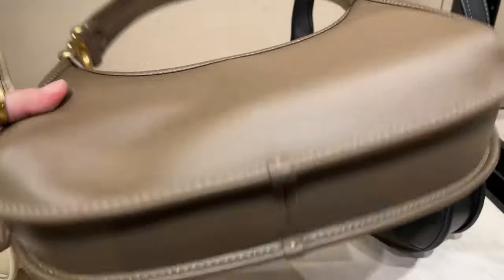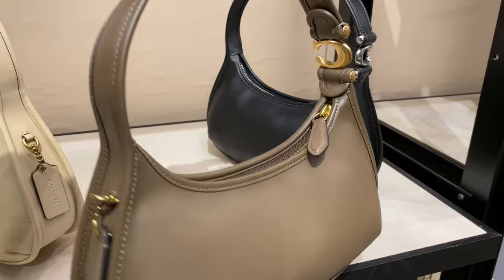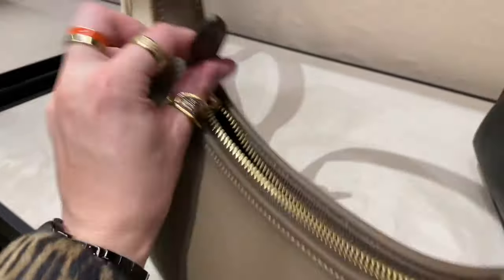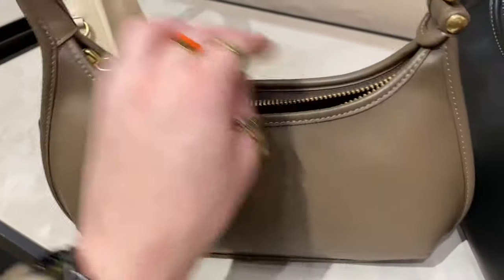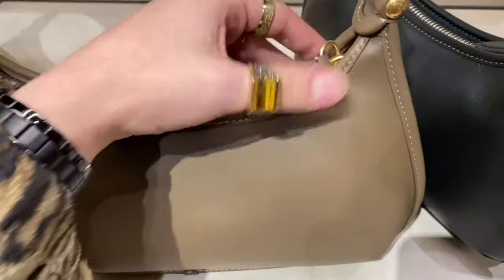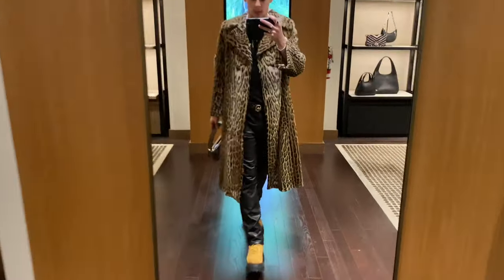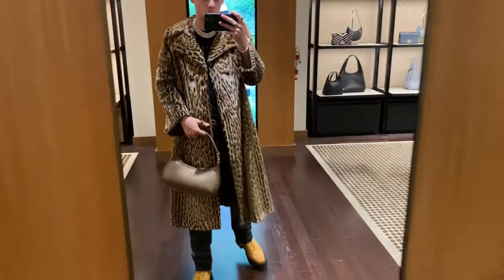Here's the one in dark stone. Not bad. It's like a dark brown almost, like a gray brown. Zippers felt really good. The bags are really nice. Shoulder strap felt nice and sturdy as well. Glove tan leather feels great. Got a little piece there so you can actually clip on a back charm. So I like that. And it looks really good with my outfit. I mean, it better. I'm wearing brown.